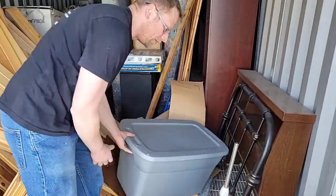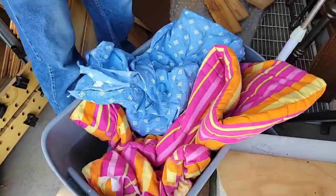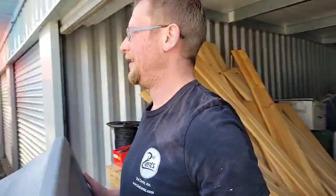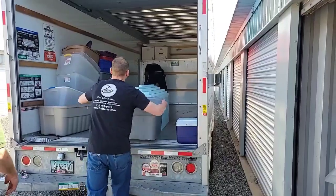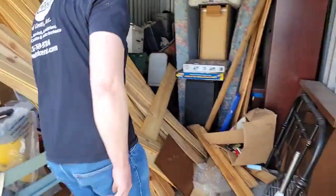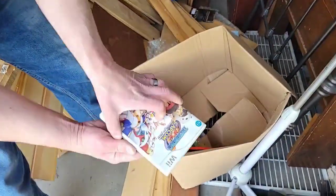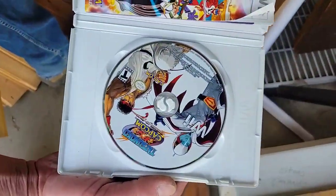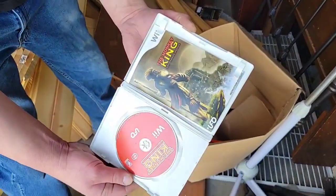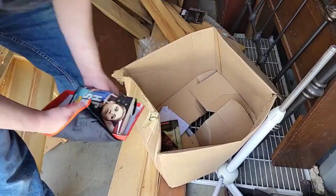We know we got some lying over there. Question, what else is in here? Hopefully not all comforters and quilts, but nice tote. I still play the Wii, so that's how old school I am. We got two Wii games. The question, we're gonna find more video game stuff in here.